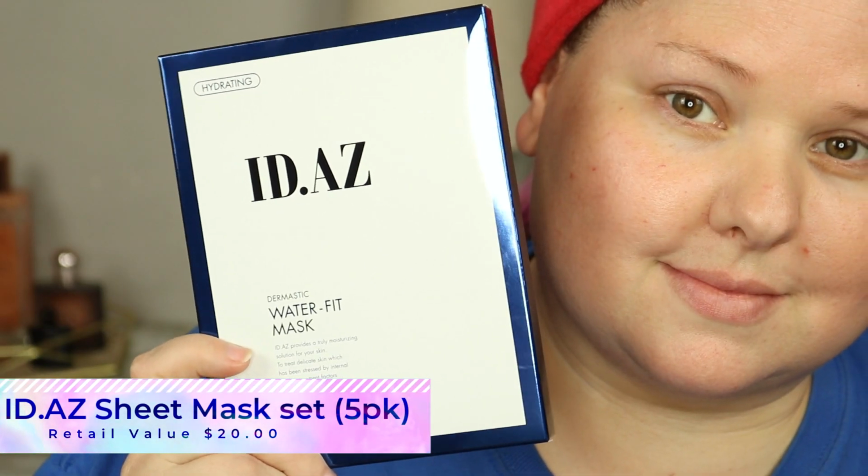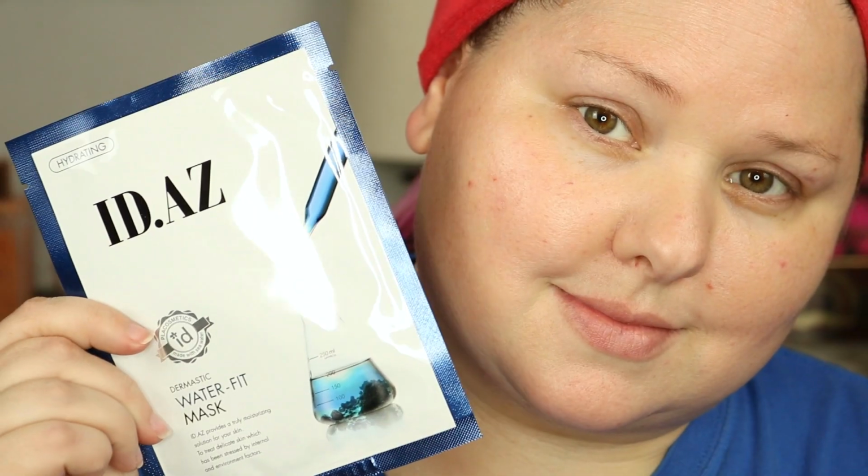The next thing that we have is from IDAZ. It's a water fit mask. They say this is a truly moisturizing solution for your skin to treat delicate skin which has been stressed by internal and environmental factors. This is a hydrating mask.